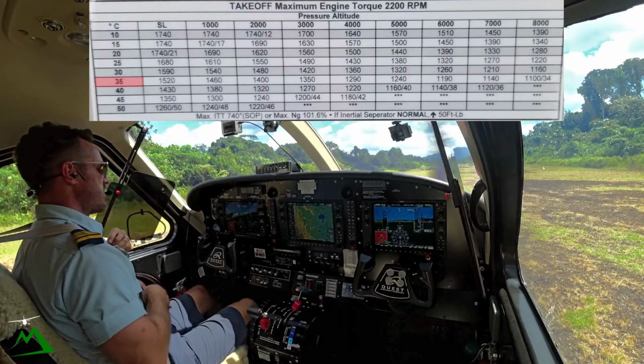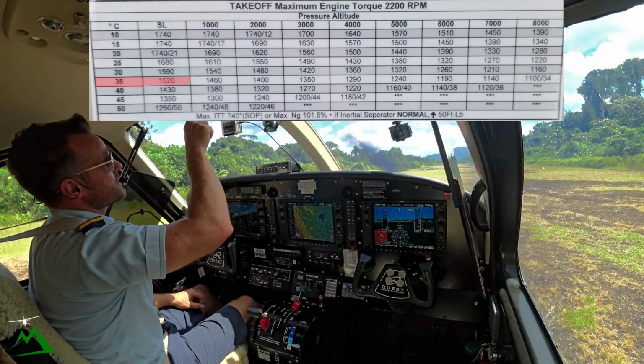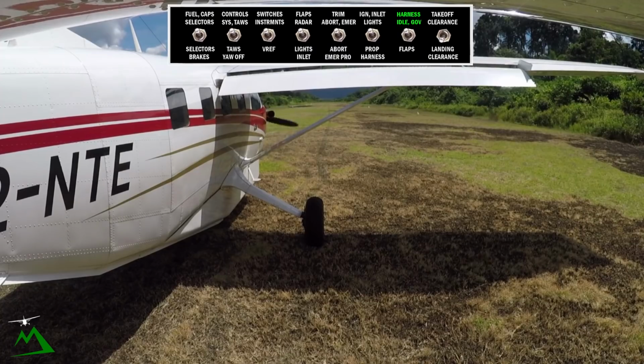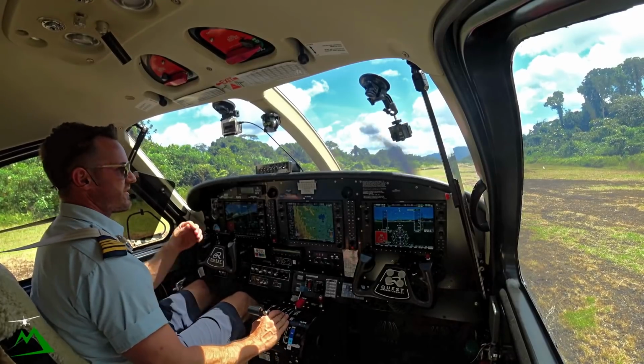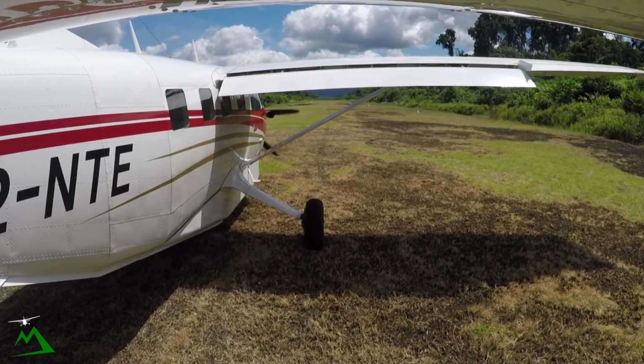All right, we are 35 degrees and sea level pretty much. So 1520, so 1470 for 1520. All right, ignition condition, flaps 20, fuel and harnesses. 1470, rotate 54, and that's checklist complete. All right, 1470.